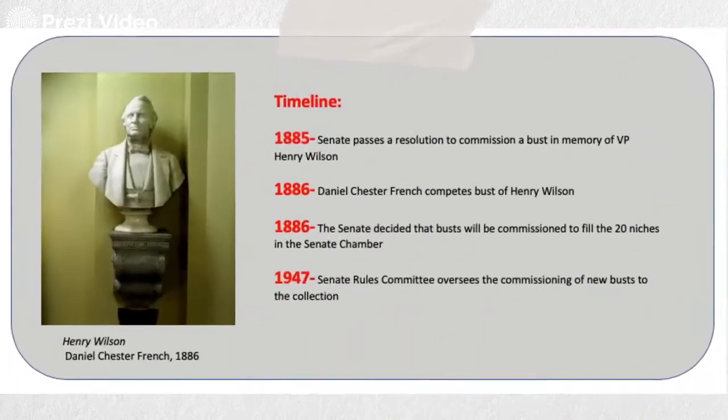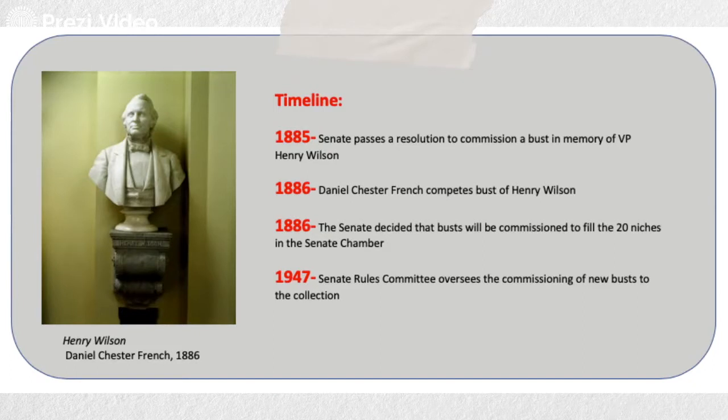So let's go over the timeline. Here's again the bust of Henry Wilson by Daniel Chester French. In 1885, the Senate passes a resolution to commission a bust in memory of Vice President Henry Wilson. In 1886, the famed sculptor Daniel Chester French, who also came up with the sculpture of Lincoln at the Lincoln Memorial, completes his bust of Vice President Henry Wilson. Also in 1886, the Senate thought this was such a cool idea that they decided that busts will be commissioned to fill all 20 niches in the Senate chamber of previous vice presidents and vice presidents of the future.